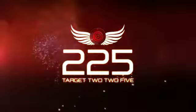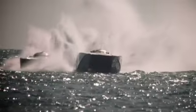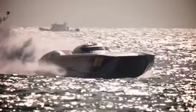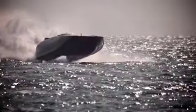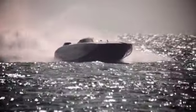Target 225. An audacious bid to set a new speed record in a breed of propeller-driven offshore powerboat. So technically challenging, it requires 2 onboard crewmen to control it. No brakes, at a speed where little of the boat is ever in contact with the water. Just one of the 5 blades of each propeller immersed at any one time.